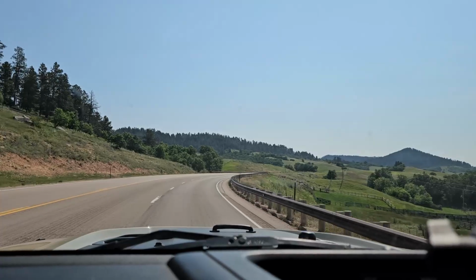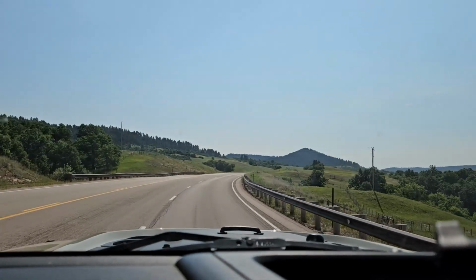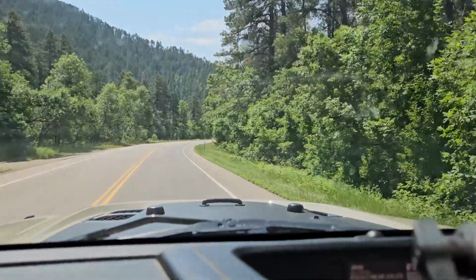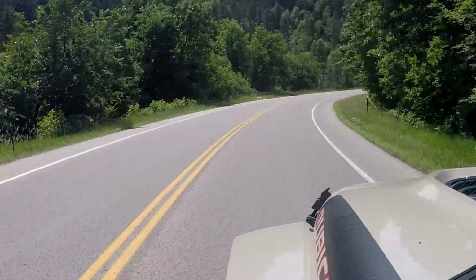Well, the wife and I, we love staying at Devil's Tower. That was absolutely amazing, and the KOA was nice. Now let's head back to South Dakota, do some more hiking, and find a lake to camp at.